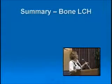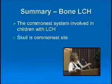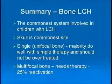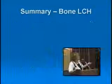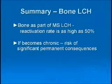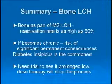Anyway, to summarize bone LCH: it's the commonest system involved in children with LCH, and skull is the commonest site. Mostly it's single, and the majority will do well with very simple therapy, and in fact they should not be over-treated. Multifocal bone, I think, does need therapy. For how long, we're not yet sure, but there is a 25% reactivation rate, even higher if your bone is part of multi-system disease, and if it becomes chronic, there's a significant risk of permanent consequences, of which DI is the commonest, but by no means the only one. And we need the trials to see if we can stop the process.